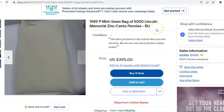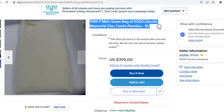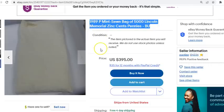1989 doesn't really excite anyone because there's not a lot of varieties. You could find some like off-center strikes, but again, you could pick up a really nice BU specimen of an 89 broad strike or off-center strike for right around $20 online right now. Okay, so yeah, it doesn't represent a very big return on your investment. And again, you wouldn't go through the mint sewn bags to look for high-end registry set quality or caliber pieces. You would just leave that alone here.